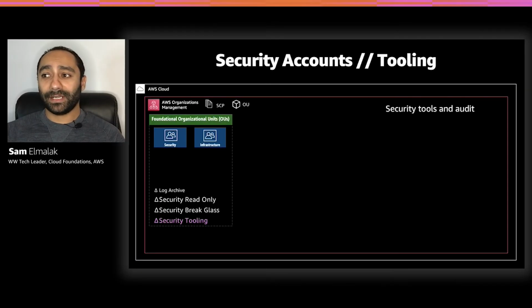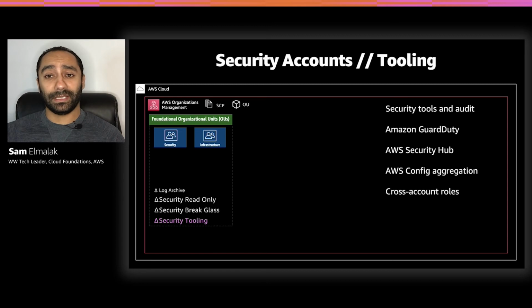The next account in this environment is the security tooling account, the place where we host those tools and things that we need from a security perspective. The things that we run, things like GuardDuty, Security Hub, Config aggregation, it's intended to host those tools in an automated way. Things that run and are always checking things. Now, humans might need to have access, and they might need to access dashboards and things within that environment. And the way they do it is have the minimum access to go in and view those dashboards.